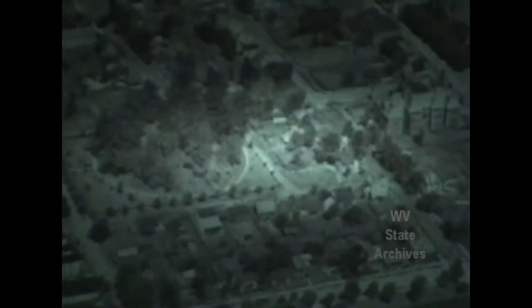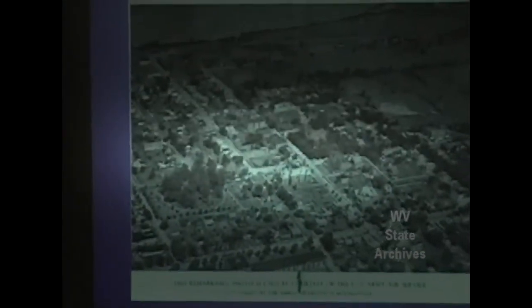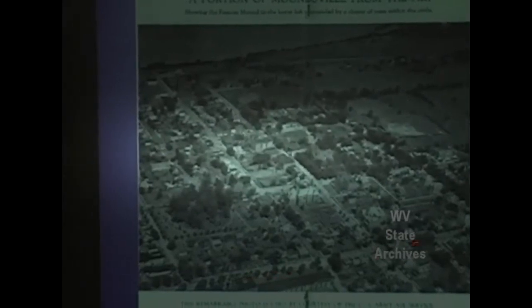Yeah, I have a question. Yes. On that photograph, which side would the Ohio River be? I'm sorry, the Ohio River is right there. Just trying to orient. Yes, this is the Ohio River. This is the prison again, this is Jefferson Avenue, the main street in Moundsville.